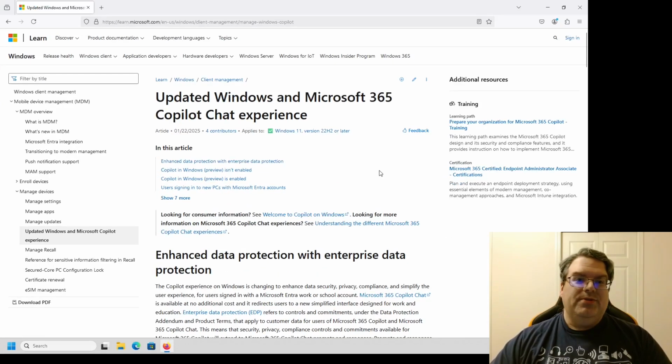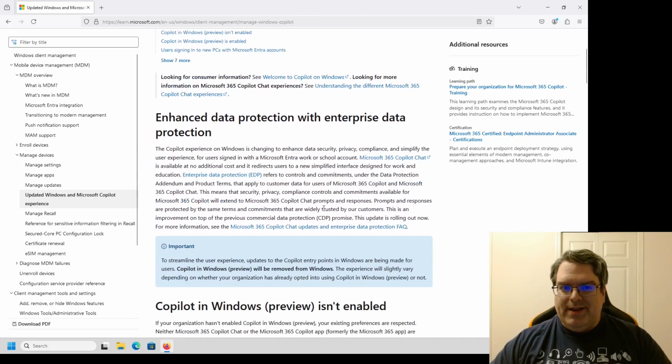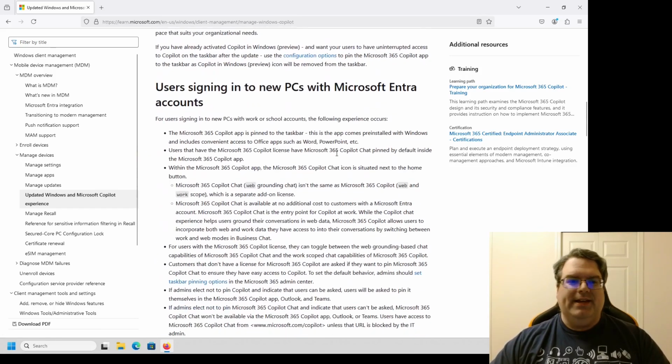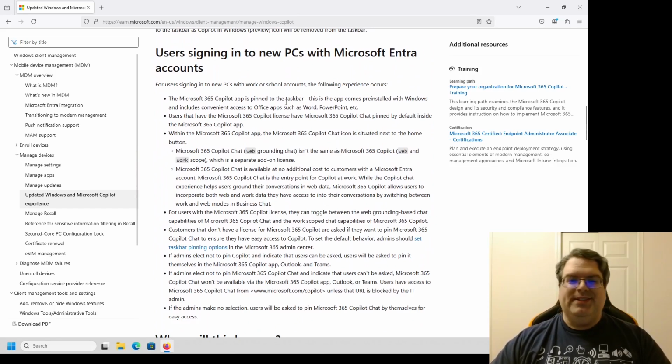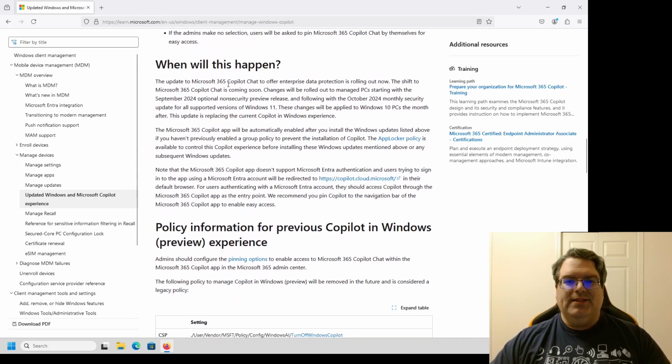First thing I'm going to show you, though, is this web page. We've got updated Windows and Microsoft 365 Copilot chat experience. Yay. This has a lot of blurb on it. Oh, it's changing to enhance, blah, blah, blah. I don't care. Here also is where it says that, yeah, it's going to be pinned to the taskbar. Great. Fabulous.